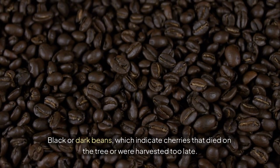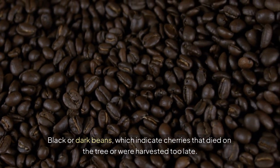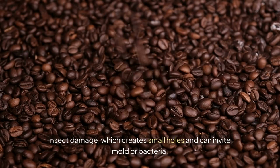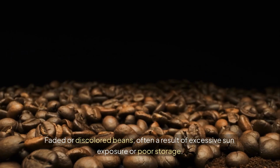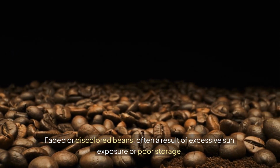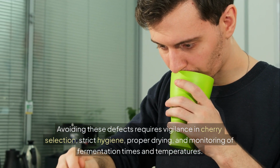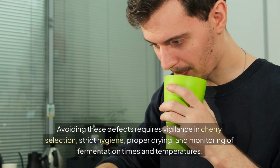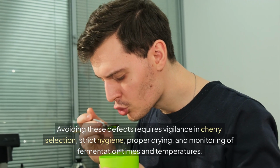Black or dark beans, which indicate cherries that died on the tree or were harvested too late. Insect damage, which creates small holes and can invite mold or bacteria. Faded or discolored beans, often a result of excessive sun exposure or poor storage. Avoiding these defects requires vigilance in cherry selection, strict hygiene, proper drying, and monitoring of fermentation times and temperatures.